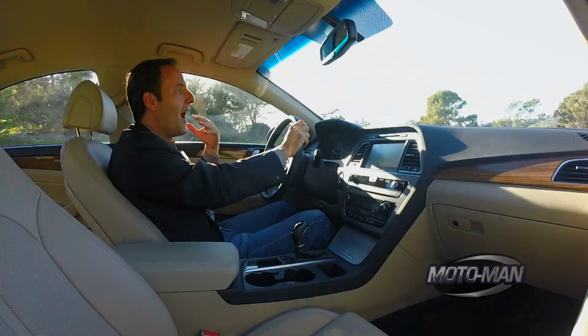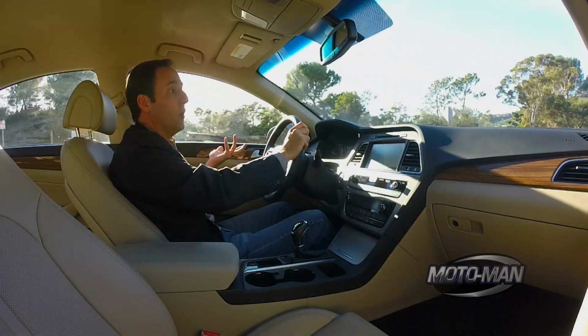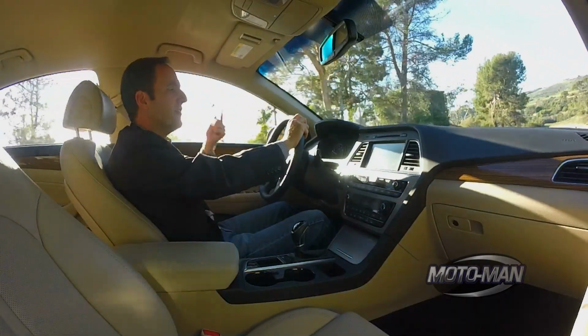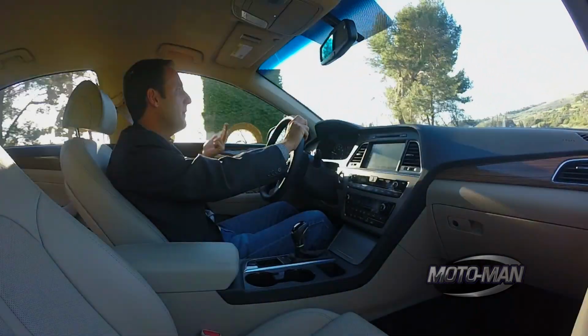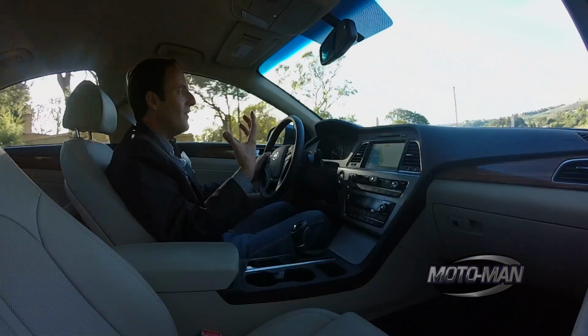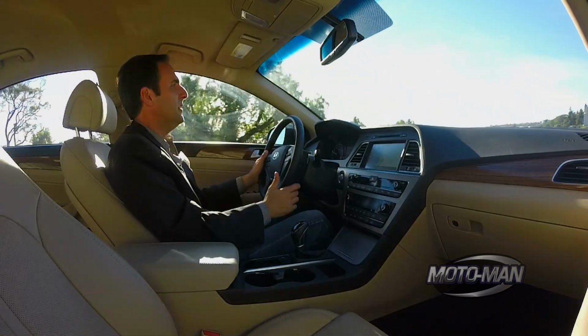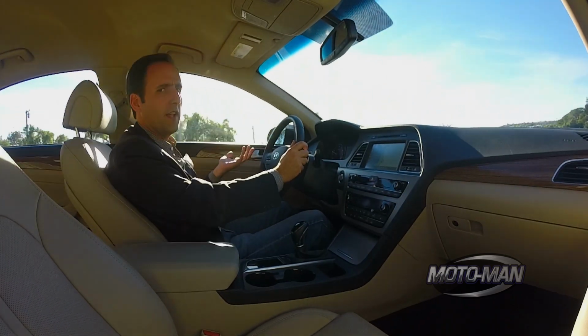And I just think that's the weak point of most Hyundais. That's the weak point of the Hyundai Elantra. That's the weak point of the Sonata. That's the weak point of the Accent. The driving dynamics just aren't there. But here's the good news, folks. Hyundai knows that's the weak point.